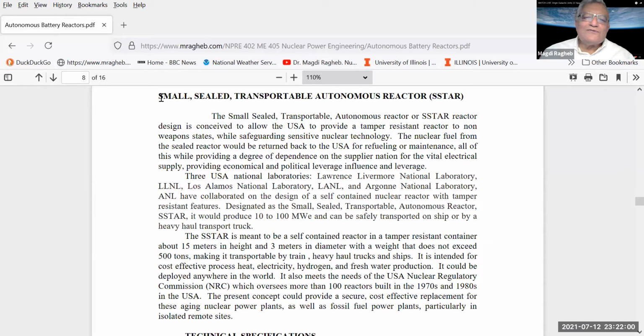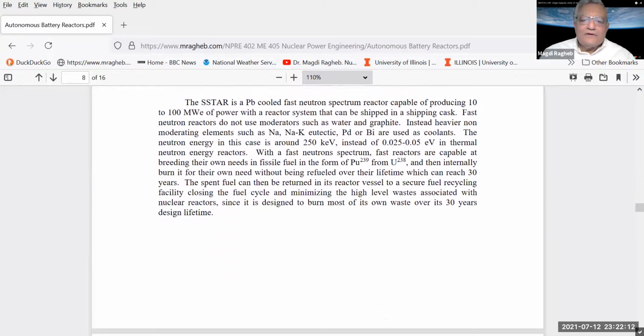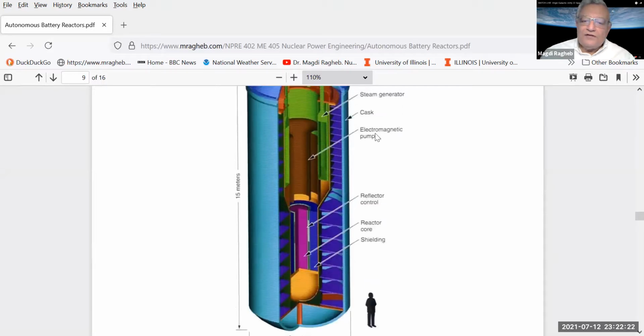And now they also use the acronym Small Sealed Transportable Autonomous Reactor. Again, the other terminology for that type of reactor is a battery reactor. So let us see, they show us a picture of it right here. It would be 3 meters in diameter, very small, and in height, it would be 15 meters. And the standard man in drafting is shown here. It gives you an idea about the size.